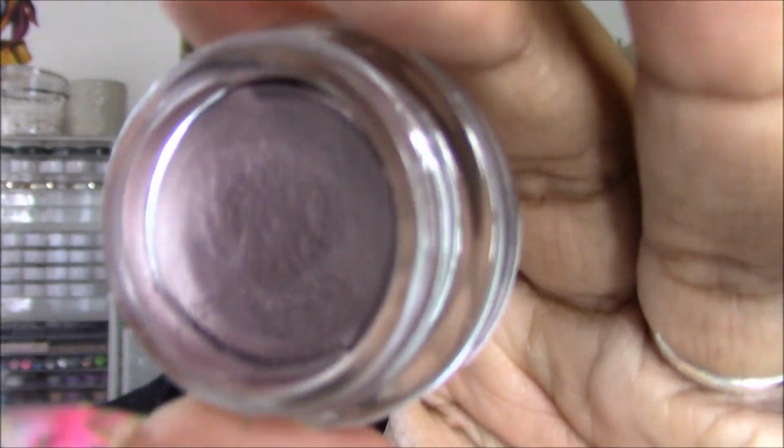If you're looking for cream eyeshadows, Maybelline Color Tattoos take the cake. I have one right here. These cream eyeshadows hit the scene a few years ago, and since then they've come out with limited edition collections and different ones, matte ones. This is Black Orchid. I think this is a limited edition shade. If you can pick up a couple, I definitely recommend.